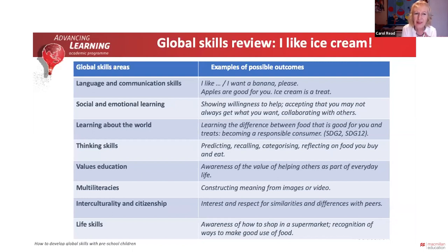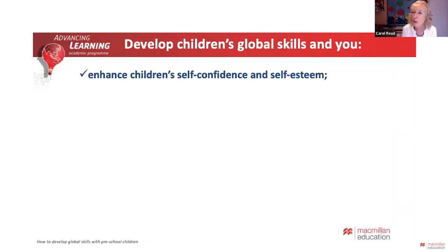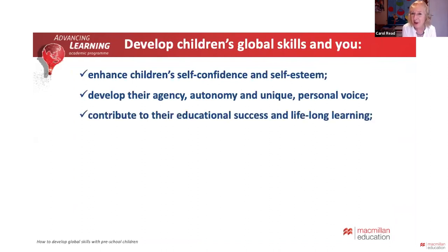So I hope that these examples have showed you that there are many advantages to developing global skills in our language teaching with young children. And what happens when you do this? You enhance their confidence and self-esteem. You develop their agency, autonomy, and unique personal voice. You contribute to their educational success and lifelong learning. You prepare them for their future employment.